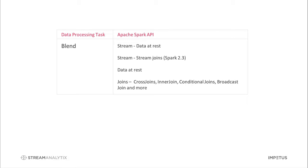That's a pretty interesting feature that they introduced in 2.1 and onwards, with watermarking, and the latest release also supports stream-to-stream joining. If you're doing your batch workflows, then you can also join multiple batch data sources together to really enrich your information. So there are a whole lot of different scenarios in which you can leverage Spark APIs to really enrich and blend your data.